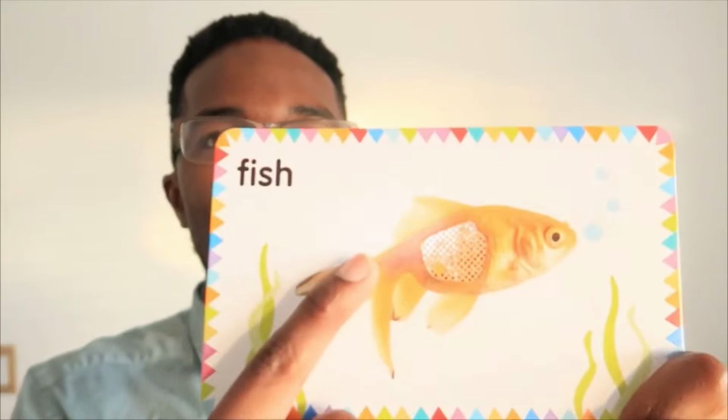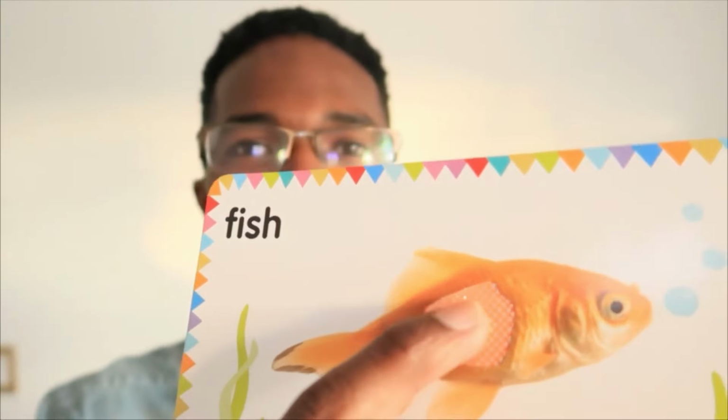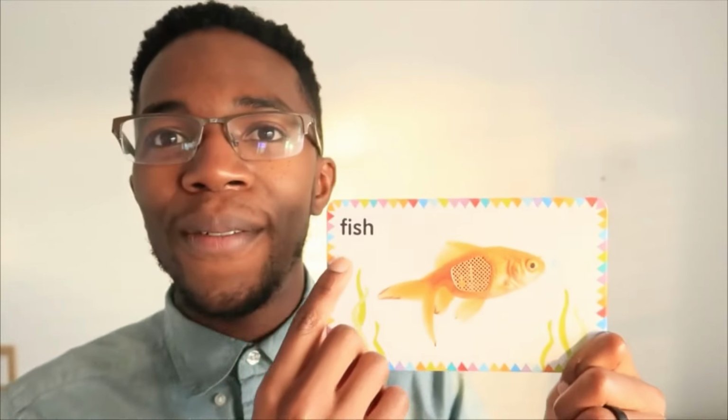And our last word today is fish. Fish have shiny scales. Look at those scales. Fish. Can you say fish? Yeah. Fish live in the water and they don't really make noise, but sometimes they'll let out air by saying bloop, bloop, bloop.